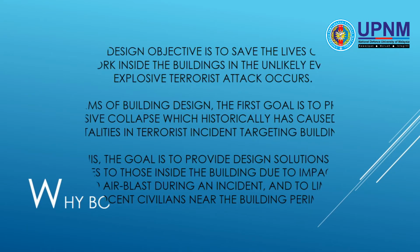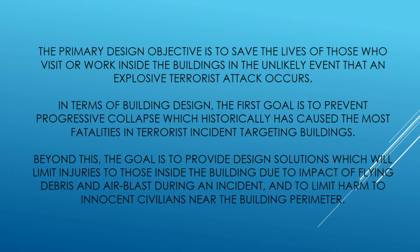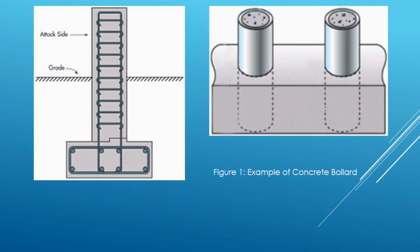The primary design objective is to save the life of those who visit or work inside the building in the unlikely event that an explosive terrorist attack occurs. In terms of building design, the first goal is to prevent progressive collapse, which historically has caused the most fatalities in terrorist incidents targeting buildings. Beyond this, the goal is to provide design solution which will limit injuries to those inside the building due to impact of flying debris and air blast during an incident, and also to limit harm to innocent civilians near the building perimeter. This is the example of the concrete bollard design.